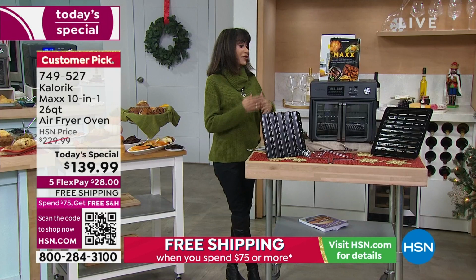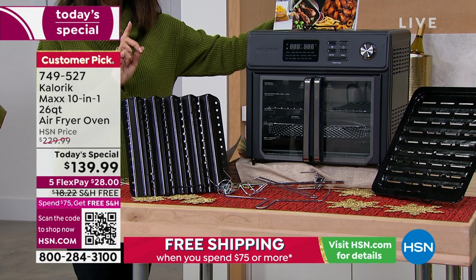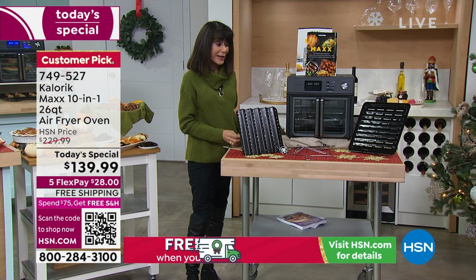Right here I have it in the black. The black is exclusive. We have only two colors, black and stainless. And I mentioned in the very beginning, and I think this is so important, that this is a 100-year-old family company. To me, whenever I shop for items, that always makes such a world of difference. So not only are you going to get the incredible huge oven, but you're getting so much more to go right along with it.